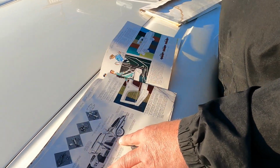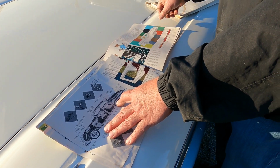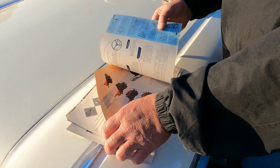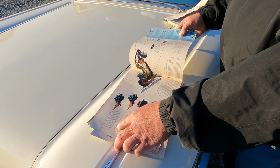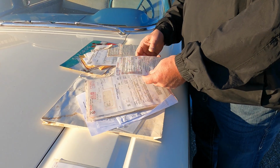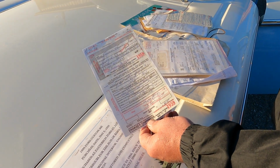Got all the different color interiors you could get. Yeah, and the different paint. Oh yeah, it's pretty neat. This is neat. That's a good thing to have with your collection there. Yep. And then you have a folder there, you said you got a bunch of other paperwork too there, right? Yeah. Well, here's where the car was bought in 1959.